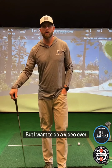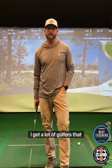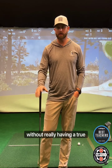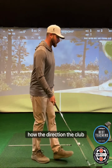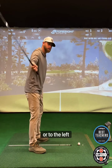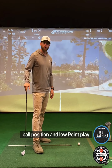All right, I want to do a video over how ball position, swing direction, and low point all correlate. I get a lot of golfers that claim to hit it fat and thin, without really having a true understanding of what that deeper issue is. We're going to take a look at how the direction the club swings, so it could be out to the right or to the left, and how ball position and low point play a role in that.